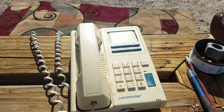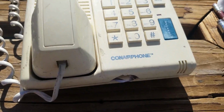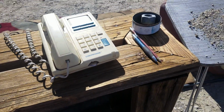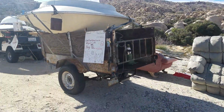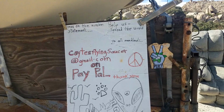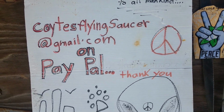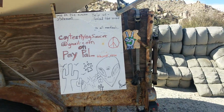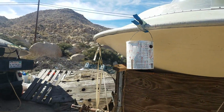Wow, look at this phone. Back in the day, remember? Conair made phones, wow. Yes, if you need to take some notes when you get your calls. Oh, like here's some information about it. Coyote's Flying Saucer at gmail.com. Oh, cool. Look, if you want to make any donations, you can send them to that email address on PayPal. Help this guy collect more junk, I guess. That's cool. I mean, it is an interesting roadside attraction.